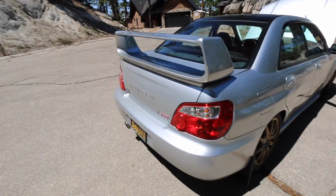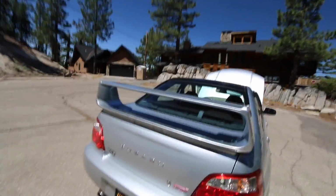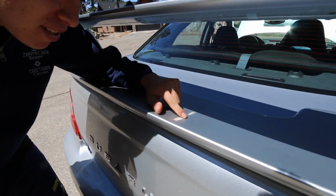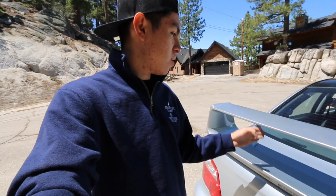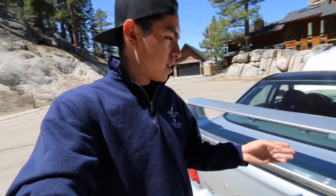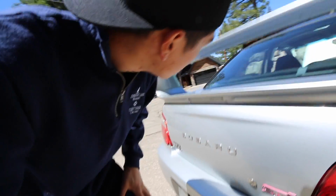And then we got the big old wing in the back. I don't know how well you guys can see it, but there's some marks right here. That's where the Perrin wing supports were. He actually gave me those, so I will be putting those on soon. I just have to get double-sided tape for them.